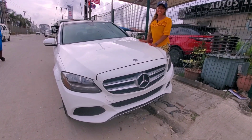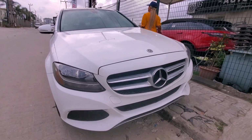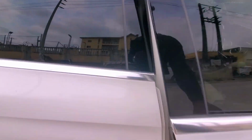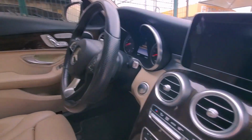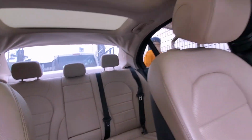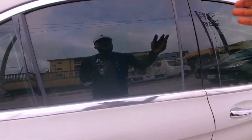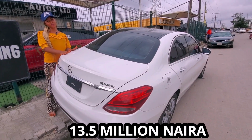This is 2016 C300. Let's see the inside. 2016 C300. This goes for 13.5 million.